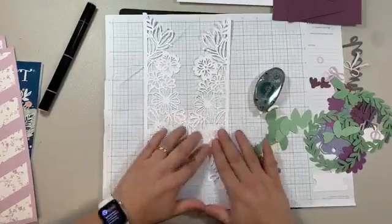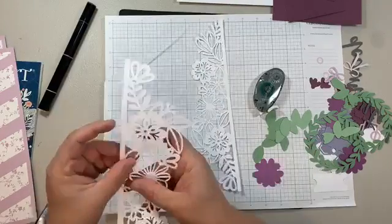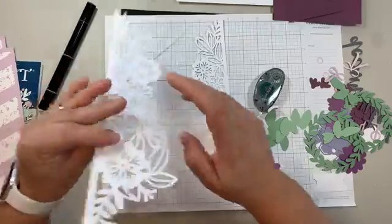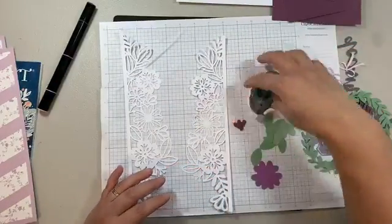So when you do Cricut cuts, you can usually feel the way that it's meant to go. So the raised edge is usually the back. These look like little chicken feet.